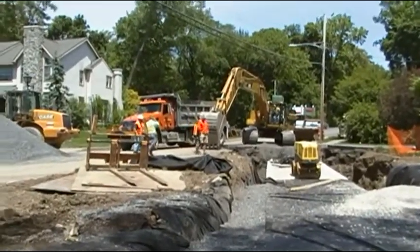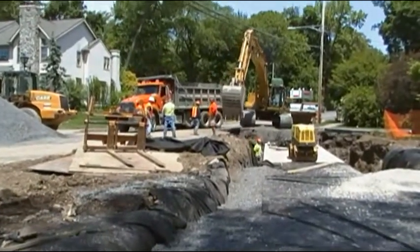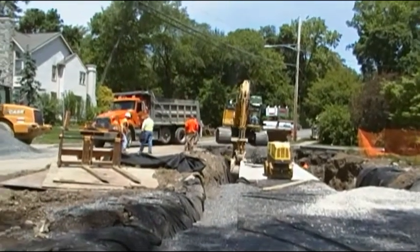The contractor climbing on there is operating a big excavator with that big bucket, and he's going to be continuing to dig out to get the hole ready for the next set of precast box culvert to go in there.